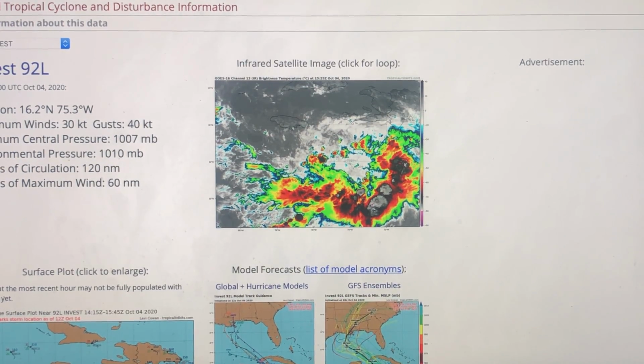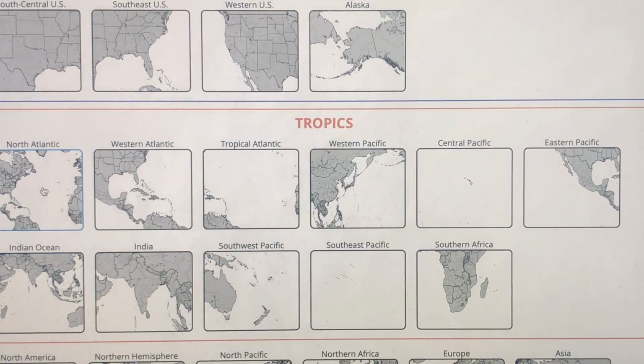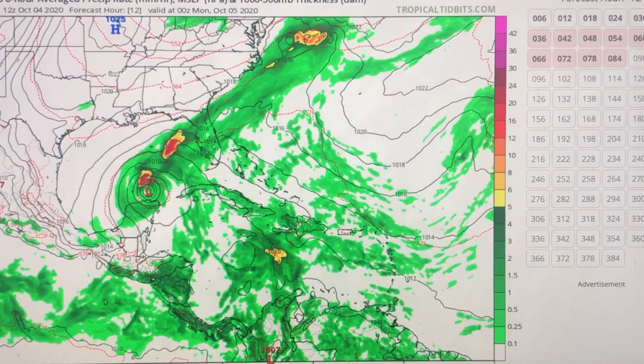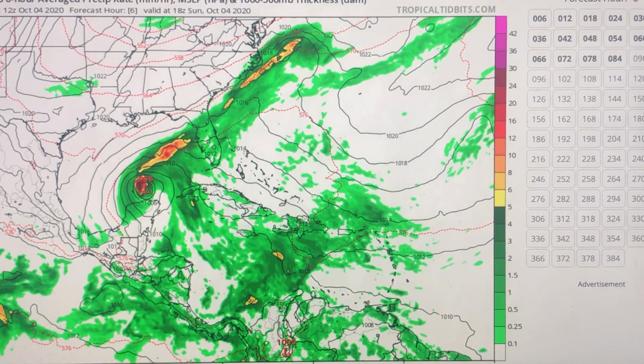Now, let's show you what the models are showing for the systems for Gamma and Invest 92L. The 12Z run of the GFS is just coming out. Let me see how far this takes us. Oh, okay, this takes us generally far enough. This is fine. All right, so again, here's Gamma, and then here's 92L down here. We bring this forward in time.